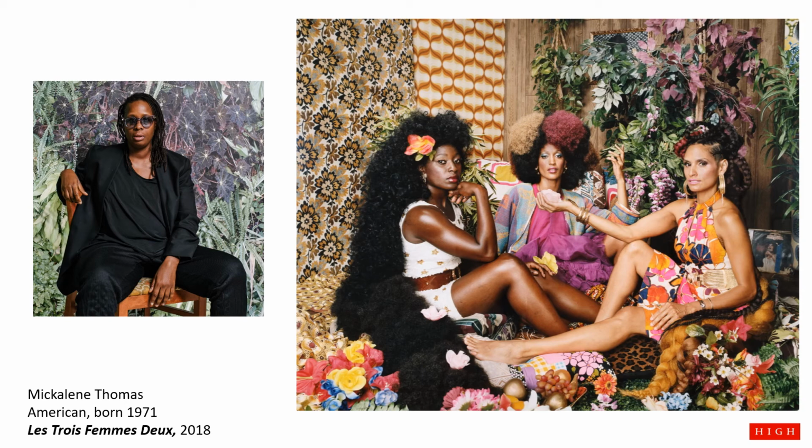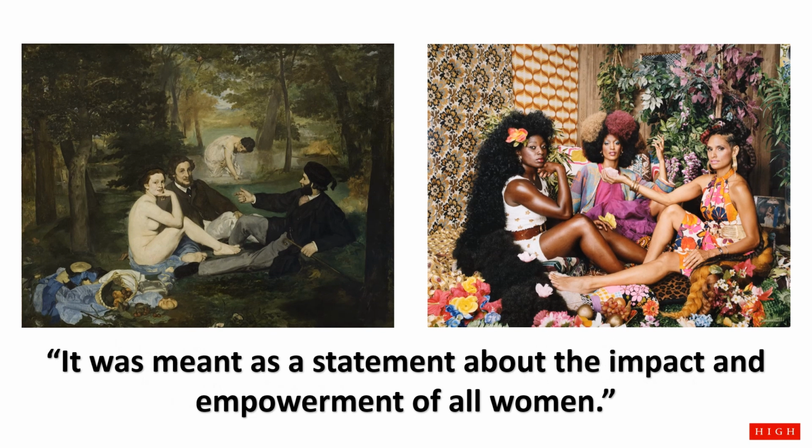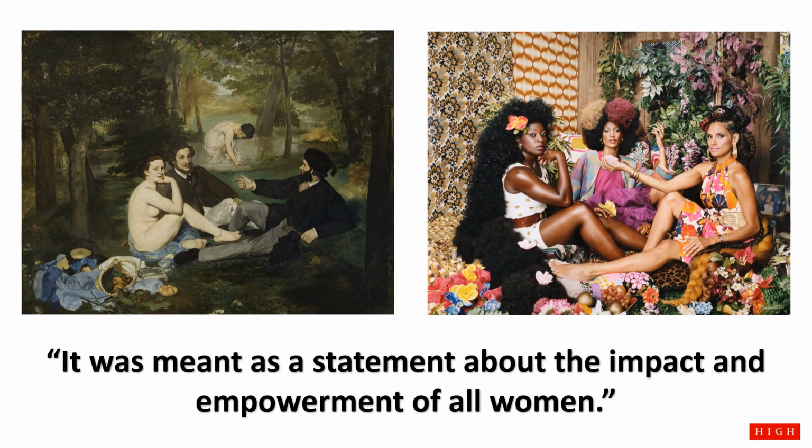She used Edouard Manet's Lunch on the Grass from 1862 and 1863 as a source of inspiration. Thomas replaced the white men and women in the painting with three strong and powerful Black women. Of this work, she says, "It was meant as a statement about the impact and empowerment of all women." She even included her partner, Raquel Cheverman, in this photograph to show her personal connection to the subject matter. What message do you believe Mickalene Thomas is telling us with this photograph?